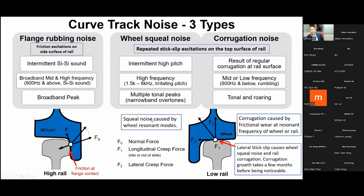So, okay, this comes to the most difficult slide in the webinar. Curve track noise, three types of curve track noise. The first type is flange rubbing noise. The second one is wheel squeal noise, and corrugation noise is the third one. For the flange rubbing noise, the noise is caused by the friction at the flange contact. This is the side surface of the wheel, a vertical surface. And for the second and third types, the wheel squeal and corrugation noise, the excitation location is at the top surface of the wheel.